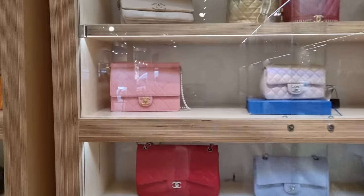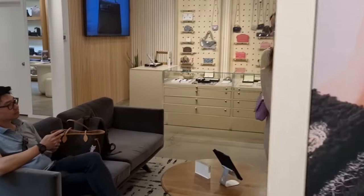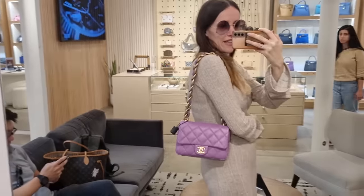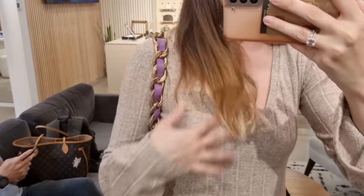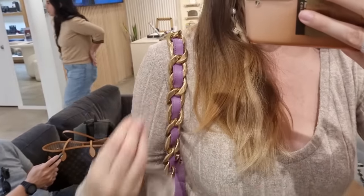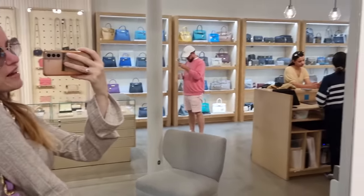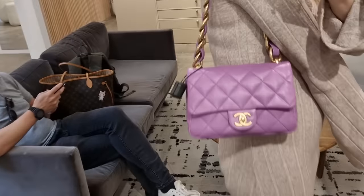Absolutely stunning. What should we try on? Chunky chain Chanel. I really liked this one when it came out, guys. It came in a baby pink as well. I'm a sucker for this really thick chain. And it's antique gold hardware, which I really, really love as well. Oh, guys, just look at all the bags. Such a beautiful store as well.